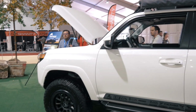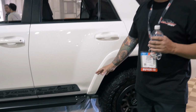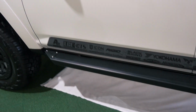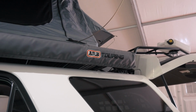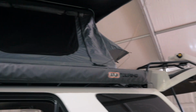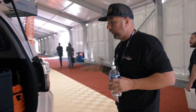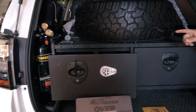This thing's super clean, not a ton of stuff going on. It's not overdone where it looks obnoxious. It's gonna have the rock steps on the side of it, which are gonna give you great protection. And this does have the ARB awning on it. It's not out, but gonna be really cool. And as we run around to the back of this, what I like is they're utilizing all the space really well. It does have this awesome box in the back. It looks like it's made by Rockland.